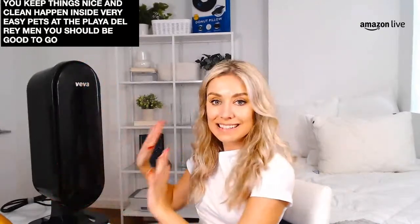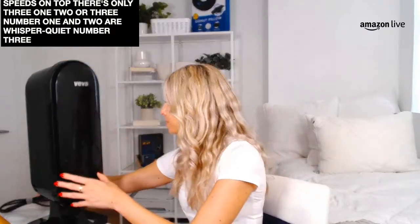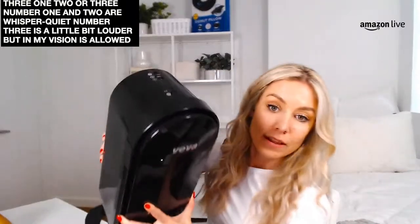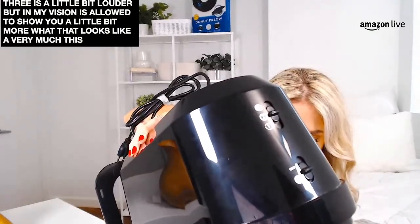It magnetically clicks into place, all ready to go, and you plug it into the wall, and then you click one of the 3 speeds on top. There's only 3: 1, 2, or 3. Number 1 and 2 are whisper quiet. Number 3 is a little bit louder, but in my opinion, it's not that loud. I'll show you a little bit more of what that looks like. It doesn't even weigh very much, this air purifier here.